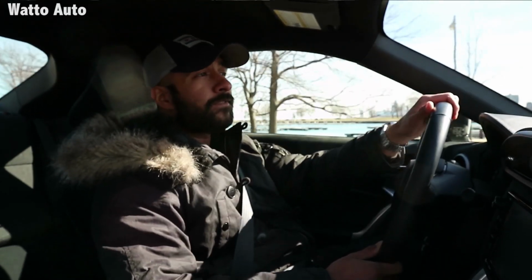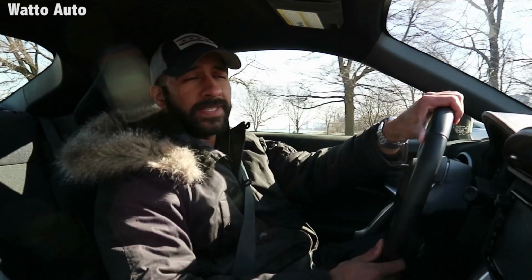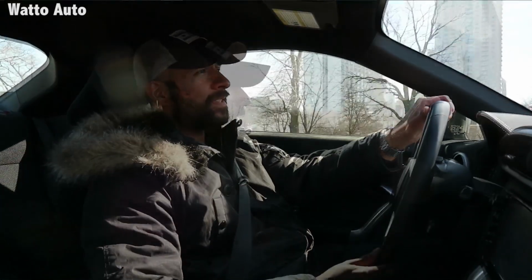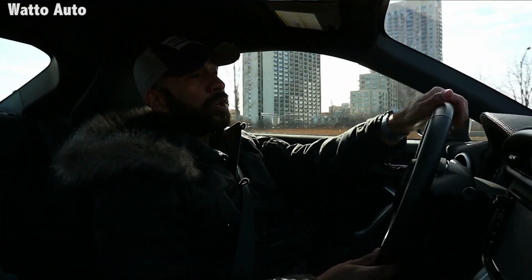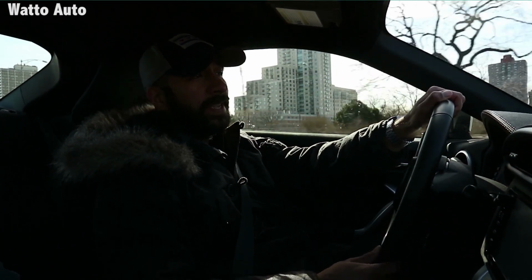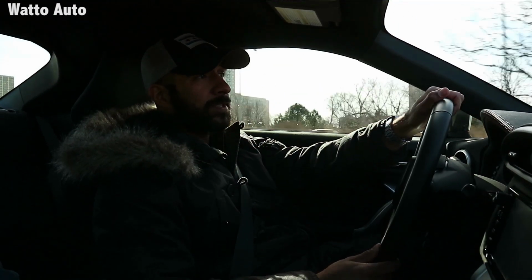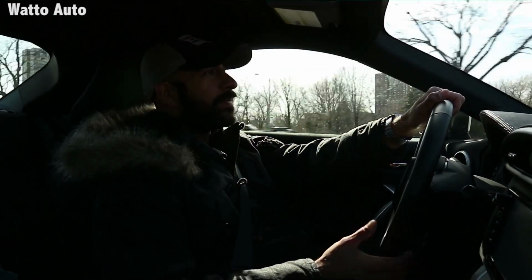The ride in here is firm, but not so uncomfortable that it's difficult to go over bumps, and I could easily drive this on a long road trip without feeling fatigued. Now you do have to use premium fuel in this car, and it only returns about 21 miles per gallon in the city and 28 on the highway, but we can forgive that if we consider this to be a sports car, which I do.